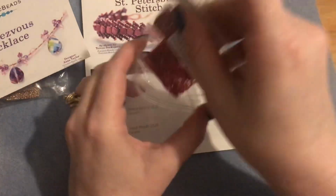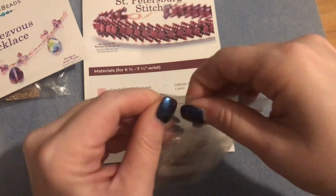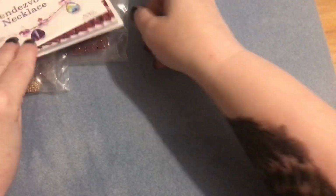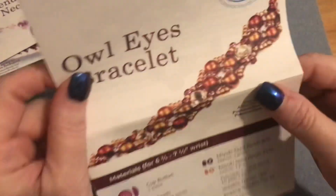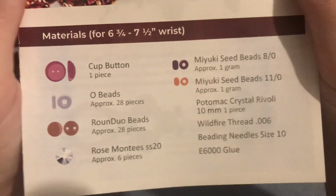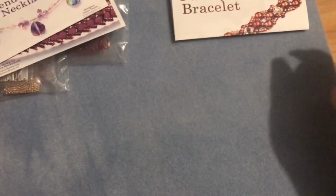And like I said, I love the fact that they separate everything out. So when you're ready to make it, you just grab your little baggie, grab your directions, and you're ready to go and start making your project. Alright, so I'm going to go ahead and move these off to the side since we've looked at those already. And I did show you the bonus pattern for the owl eye bracelet. So if you are interested in making this bracelet, those are the items that you would need, and you can go to their website to order those.